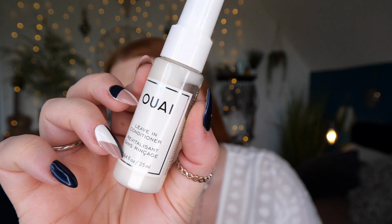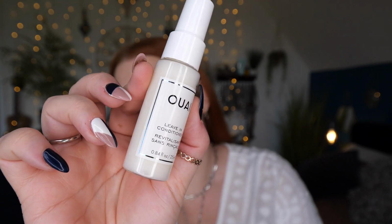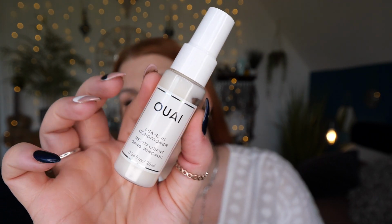This is a really lovely brand. They've got a gorgeous body cream as well. They don't just do hair products, they do body care, and oh, it smells divine. It is really gorgeous. I think I've already got one of these. Yeah, a little spray one. I don't think I've used it though. So yeah, a leave-in conditioner.